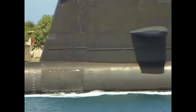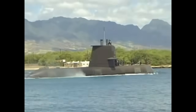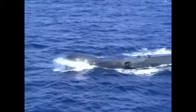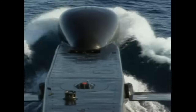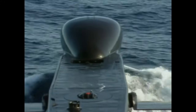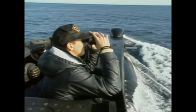Another exercise is Fincastle. The Royal Australian Submarine Fleet consists of Collins-class vessels. They replaced the highly successful Oberon class. The Oberons were arguably the best conventional submarine class of its time, with an astonishing reputation for quietness that allowed it to exist into the 21st century.